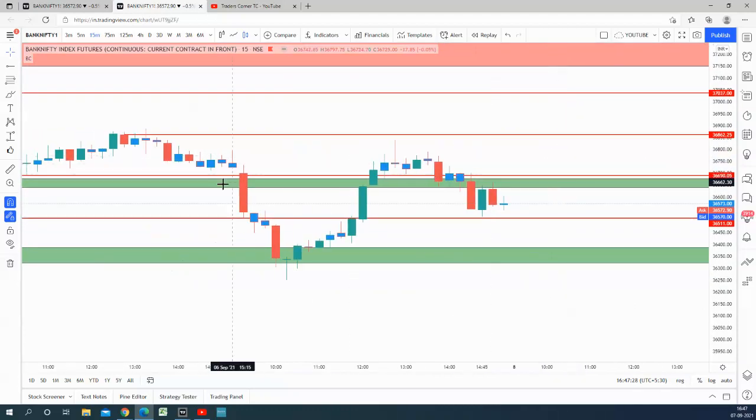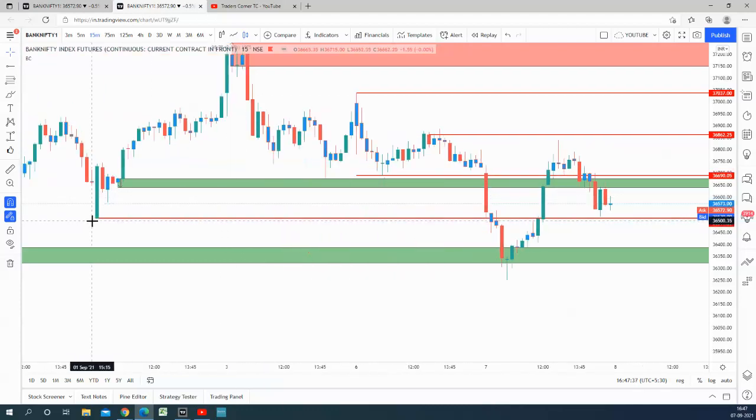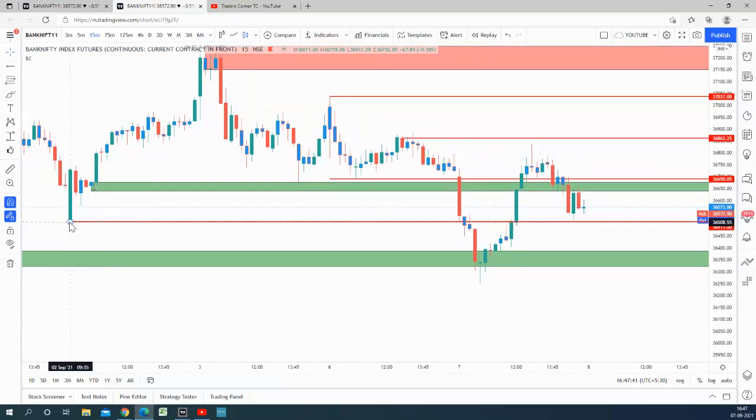So today when the market opened, it didn't sustain over the demand zone. With a strong bearish candle it broke through and came down all the way to the support below. This is a strong support because it was the open low from where the market opened on 2nd September and started the bullish rally.